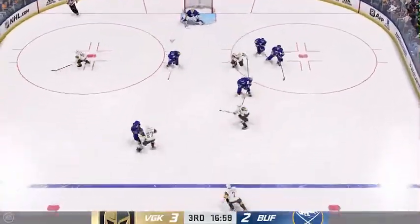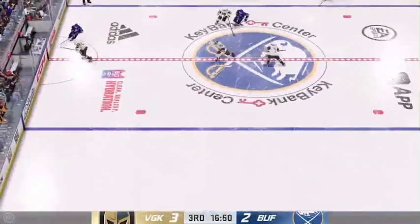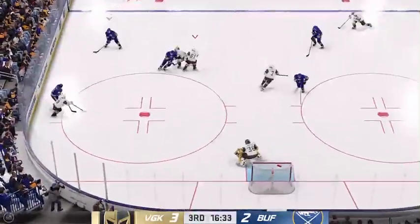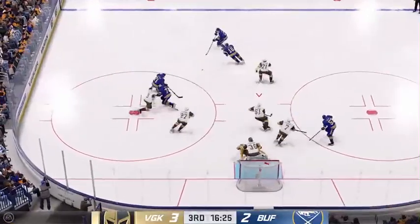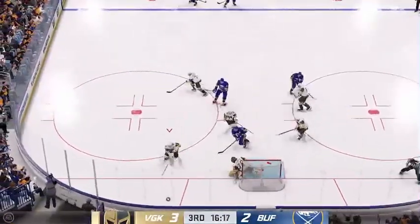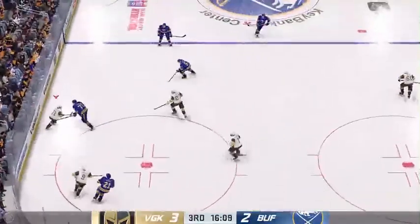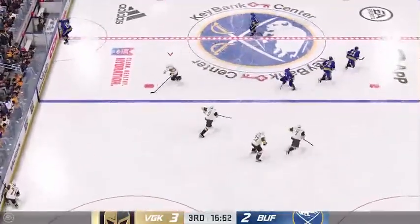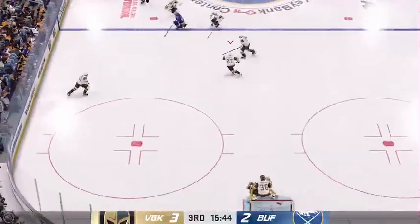Taken by Thompson. Handles the pass. Along the half wall with the puck. Thompson's able to take that quick pass. He's already got a couple of goals. He's looking for a third. The Golden Knights gain control of the puck against the wall. The Sabres get a hold of it. Here they come.